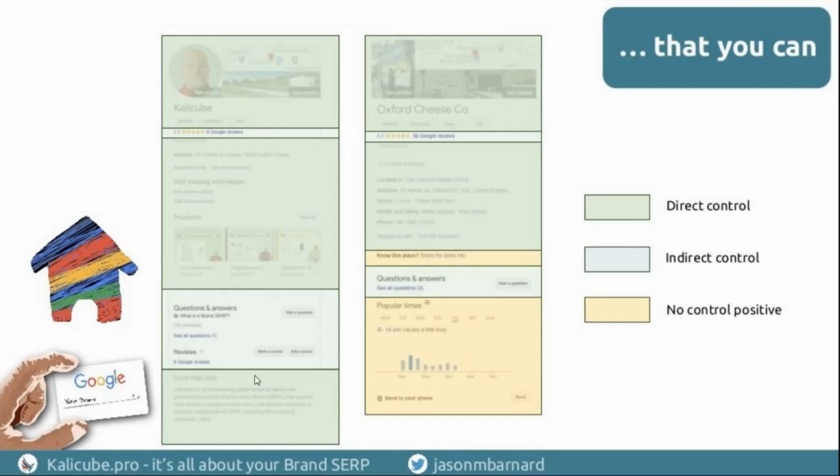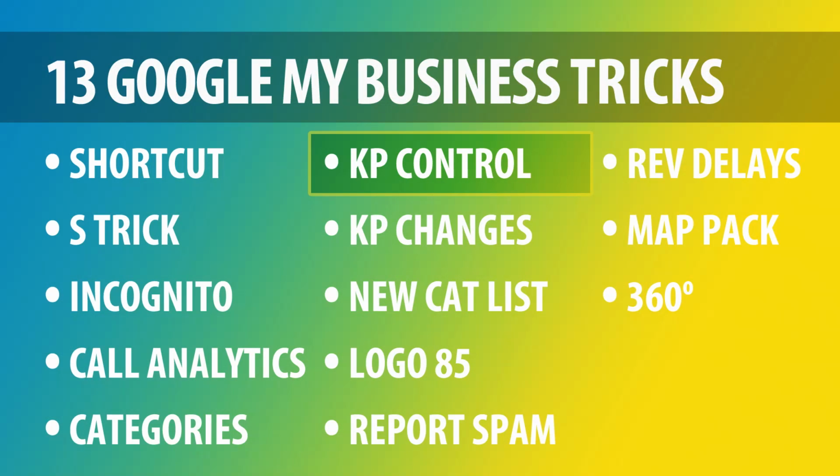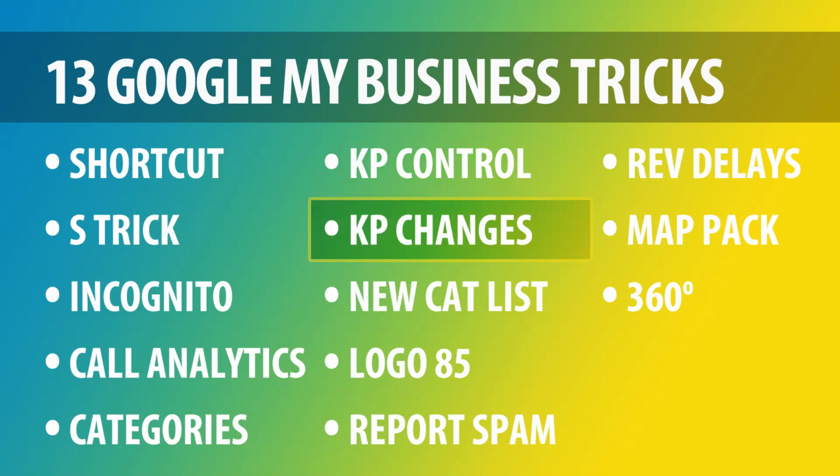Because you need to try and get all of it, if you can, controlled, and have none of this no control. And if you are in a situation where you can't control it, then you want to make it positive rather than a negative control. So just an interesting way of viewing the knowledge panel. So the seventh trick is just to be aware that Google My Business changes the knowledge panel.